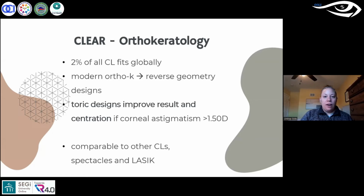We know also that orthokeratology outcomes are very similar to other contact lenses, spectacles, and even LASIK. You can do ortho-K on adults. I have several monovision ortho-K patients, and they're very happy with what they're doing. So it's not just for kids, it's for everybody. And it's something that I think the process is fairly streamlined. And if you've never done it, there are lots of resources out there for you to take it up and try it.